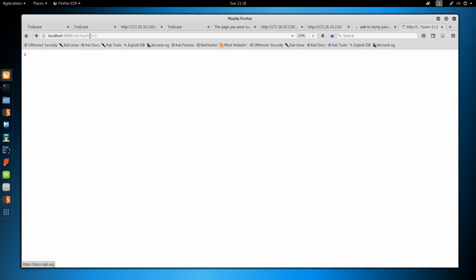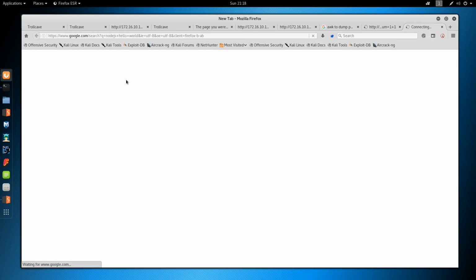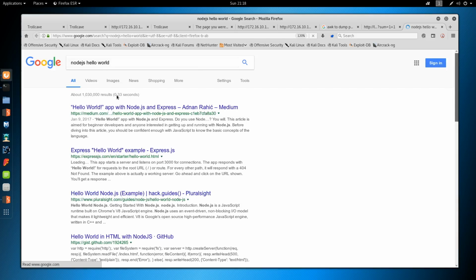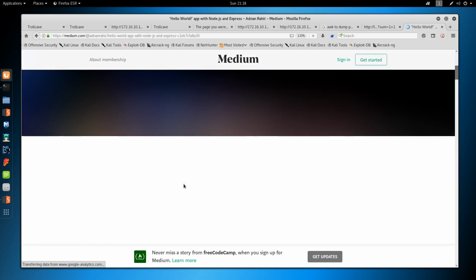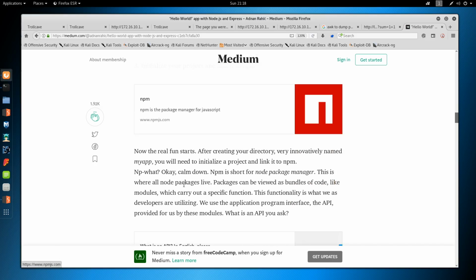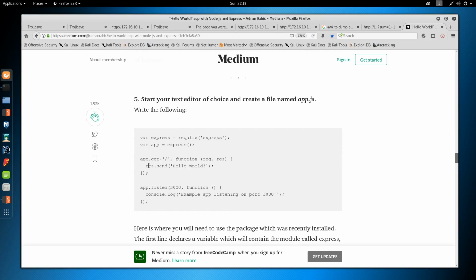So if we write JavaScript to execute a command, I'm guessing we can get this to run. So let's see. What would be a Node.js hello world? Probably gotta turn intercept off. So we can look at the function for Node to print something. res.send is how you print in this. So let's try that.